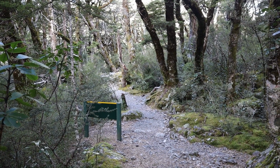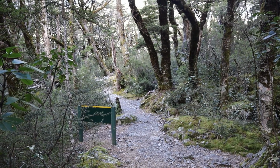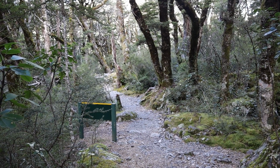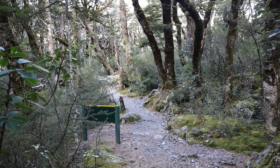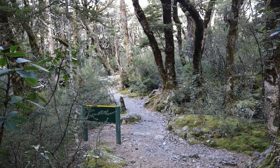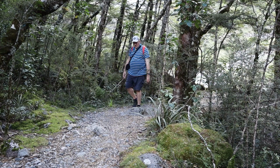Yeah, so we're just going to start walking back out to the car park. Yeah, we were sitting there for about half an hour. It's a really lovely spot to sit. It's a nice lunch spot if you go up there and sit and eat your lunch. Yeah, on a sunny day, it's lovely.